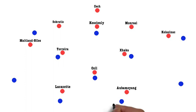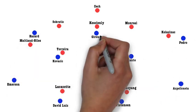Sarri used his regular 4-3-3 system with Christensen at the centre-back with Luiz and Emerson and Azpilicueta as the full-backs, and a midfield three of Jorginho, Kante and Kovacic, and Hazard and Pedro either side of Giroud.